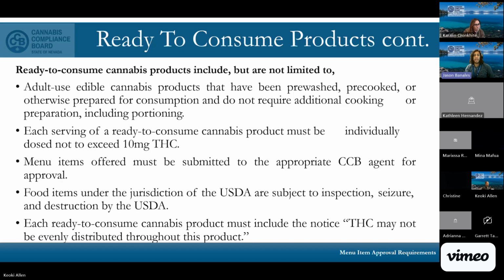And that little disclaimer, may not be evenly distributed, can be in any fancy form you wish, but it could be on a cute little sign with it or just on the label as well. So as long as it's being disclosed.